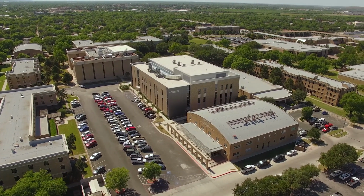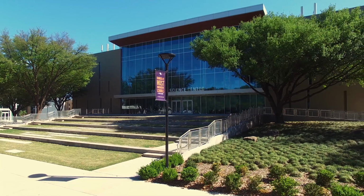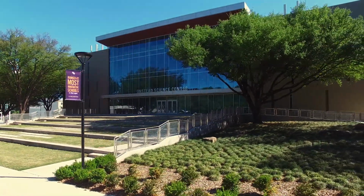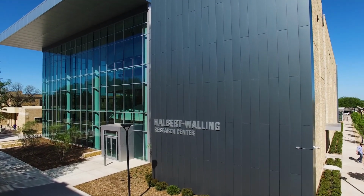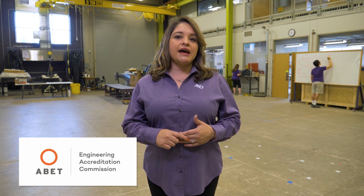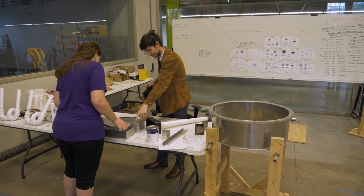Engineering and physics is spread across 3 buildings on campus. We have more classrooms, department offices, and lab spaces over in the recently renovated Onsted Science Center, as well as a clean lab in Halbert Walling Research Center. Engineering at ACU is ABET accredited. ABET accreditation is assurance that a college or university program meets the quality standards established by the profession for which it prepares its students. ACU's Department of Engineering and Physics is constantly looking for ways to improve and grow.